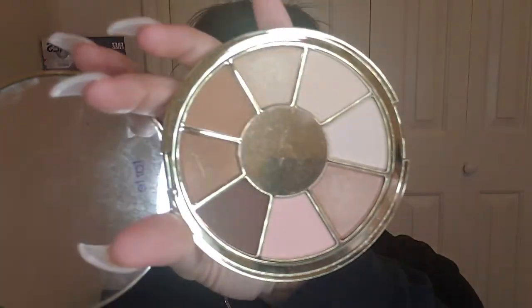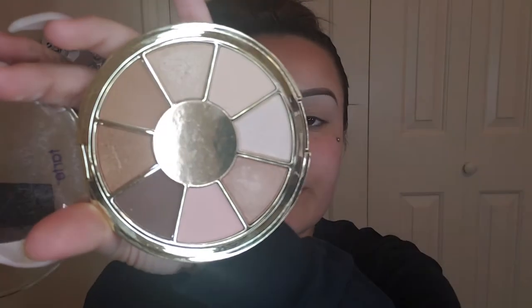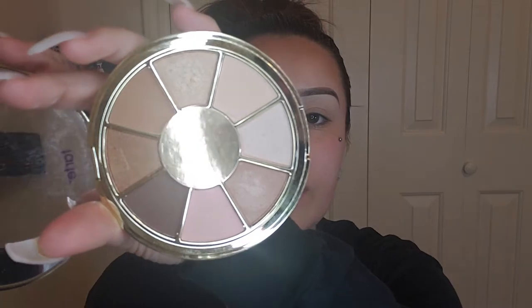Okay, now that's done. So I'm gonna be using this Tarte palette that I got in my BoxyCharm this month, which looks like this. Super cute. I really like this palette because it's really for a natural look. And that's what I am going to be doing today. Cleaning off my brush.